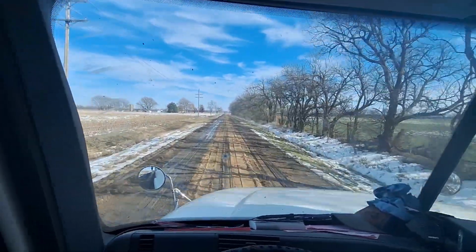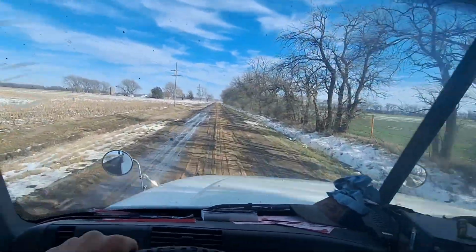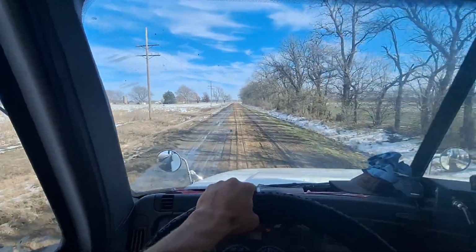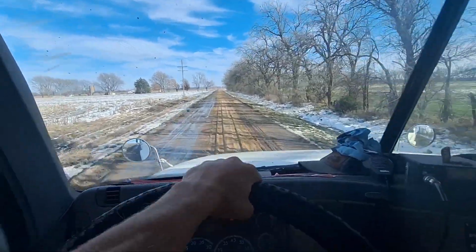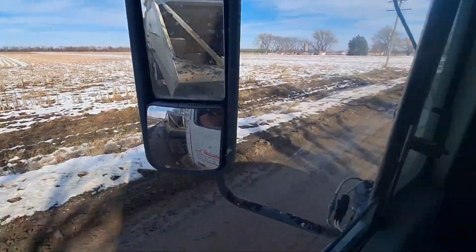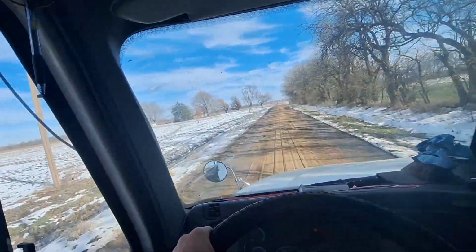Well, we got a car coming at us. I hope they hurry up and pass me, because I don't want to have to worry about throwing sand up under their car. Oh man, it is a soft one. I didn't know my truck was brown. I thought it was white. It's brown today.